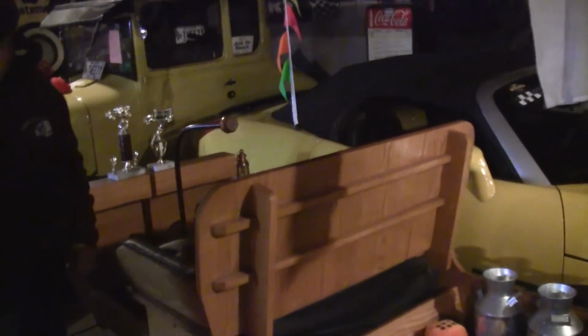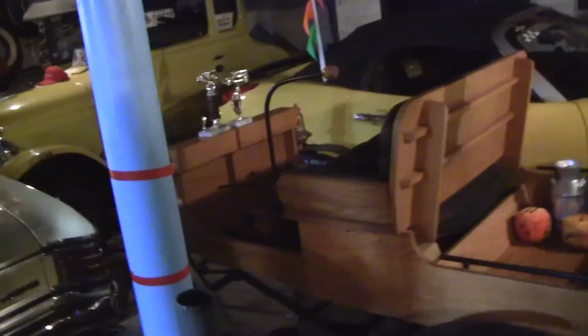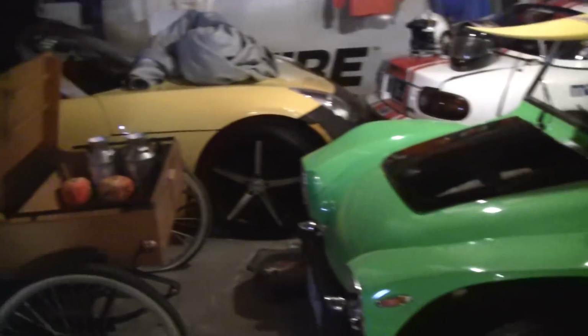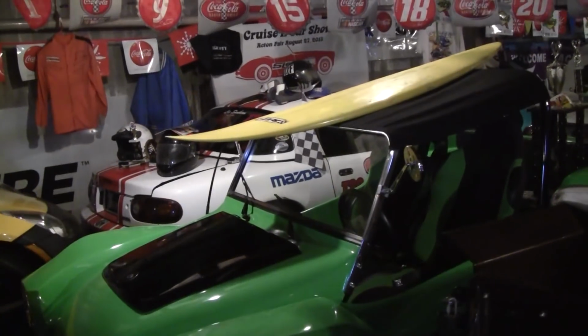When he builds the replicas, does he build the engines and everything to the right specifications as he can find them? I'm not that clever. This is probably one of the nicest dune buggies around. Yeah, it sure is. Very thick body.